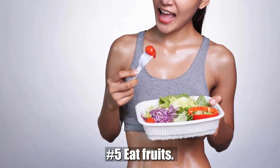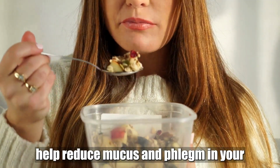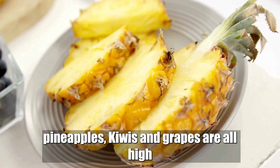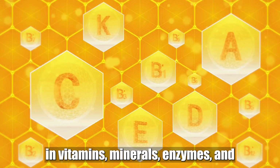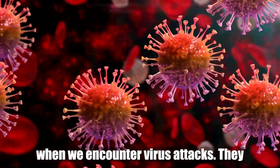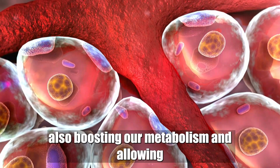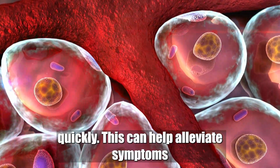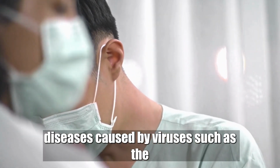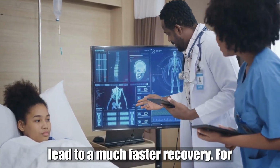Number 5. Eat fruits. Evidence suggests that eating certain fruits may help reduce mucus and phlegm in your body. Lemons, apples, oranges, pineapples, kiwis, and grapes are all high in vitamins, minerals, enzymes, and organic compounds required by our bodies when we encounter virus attacks. They provide us with the energy we need, while also boosting our metabolism and allowing us to rid ourselves of waste substances quickly. This can help alleviate symptoms related to weakened health states due to diseases caused by viruses, such as the common cold. Eating fruits can ultimately lead to a much faster recovery.